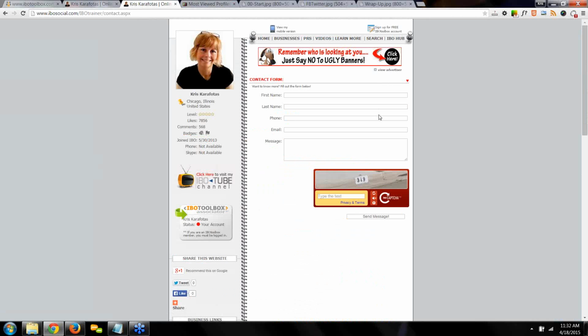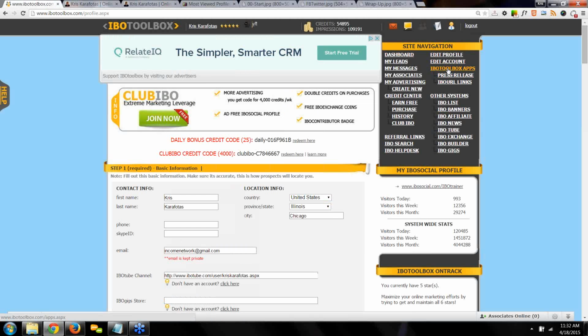The other way that leads are generated are from IBO URLs, and if somebody signs up for a free account, giving you a referral. That's the other way. All of those leads are housed under the My Lead section. If you take advantage of the third-party app, Response Magic, that's located under IBOtoolbox apps, it's Response Magic Autoresponder, and it's free to sign up for it. Every time you view a lead in the My Lead section, a button will appear that you can automatically send that lead to your autoresponder. But it's really important that you sign up for the Response Magic Autoresponder through IBOtoolbox so that it's linked to your account.